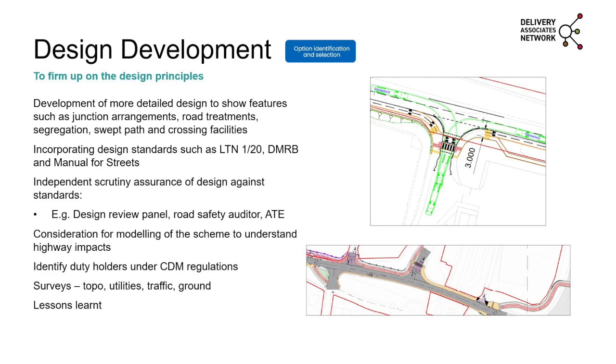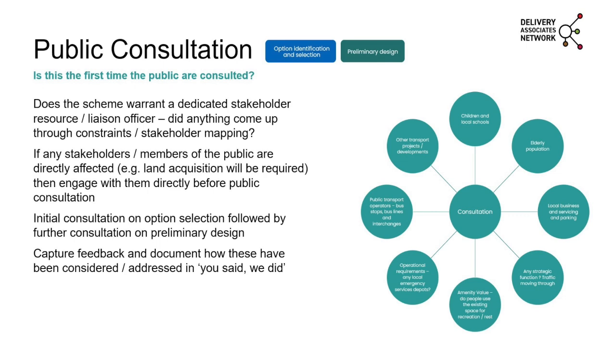So next one, James, is public consultation, and this might be a requirement in terms of either your funding, or it might be a requirement in terms of planning, but obviously consulting with the people that are affected by the scheme is really important. And it might be you want to get a dedicated stakeholder liaison officer to lead on this, depending on what came up at those earlier stages in terms of stakeholder mapping.